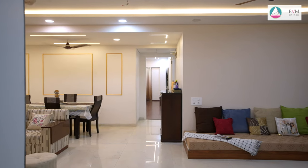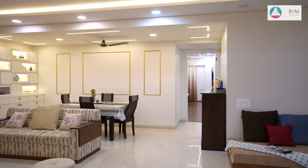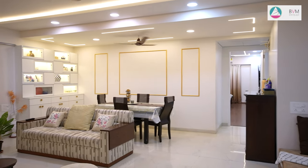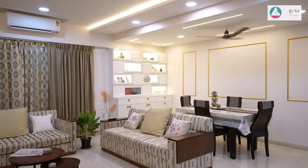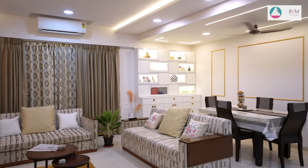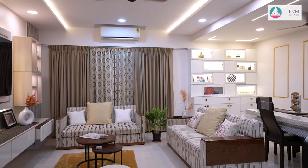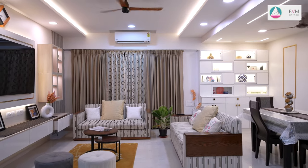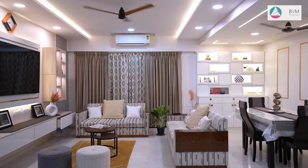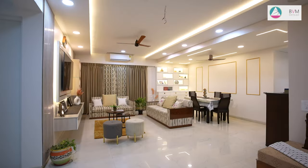Transforming your living room into a harmonious retreat, our white, beige, and brown themed design seamlessly blends formal elegance with cozy informality. Starting with a neutral palette of whites and beige as the backdrop, accented with rich browns, we create a serene ambience that invites relaxation and sophistication.